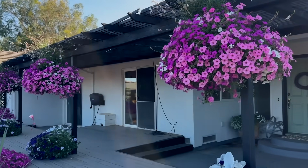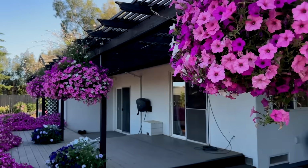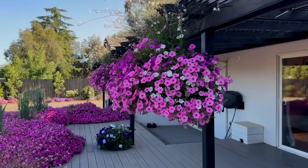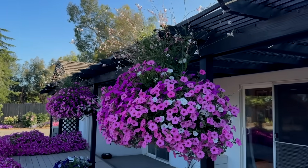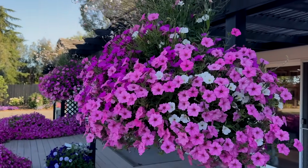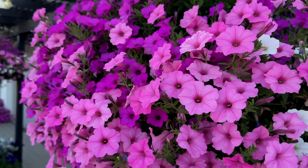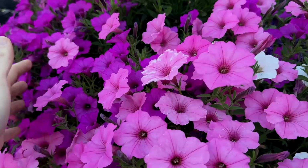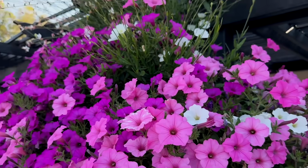Then behind the zigzag planter, I wanted to show off my hanging baskets. A couple weeks ago, I actually cut back these hanging baskets. They were getting a bit leggy, and I'm so glad I did that because they bounced back and they look beautiful. This is the Vista View combination. It's one of the recipes of the year for Proven Winners. It has Supertunia Vista Bubblegum, Supertunia Vista Jazzberry, and Supertunia Vista Snowdrift, and it just looks so beautiful.